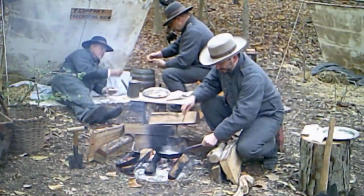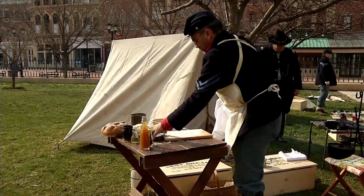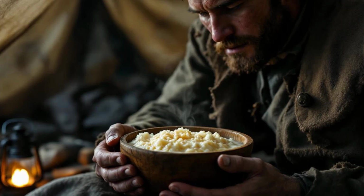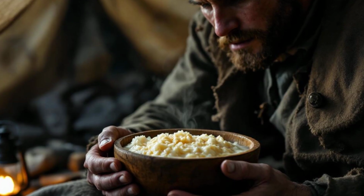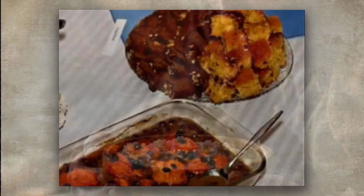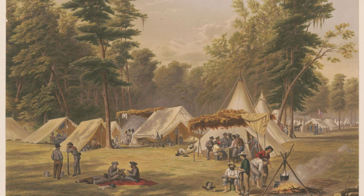Rice sometimes showed up as a sweet treat when the commissary had a surplus. Boiled with sugar, and if luck held, a splash of molasses, it became a rare comfort. Soft, sticky, and just sweet enough to remind a soldier of home. Even in the worst camps, a spoonful of rice pudding could turn a meal into a memory.